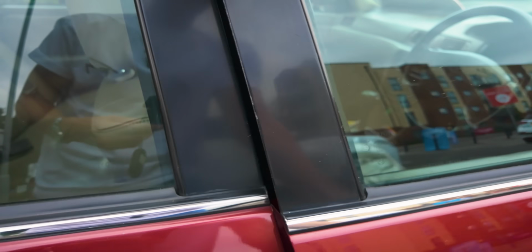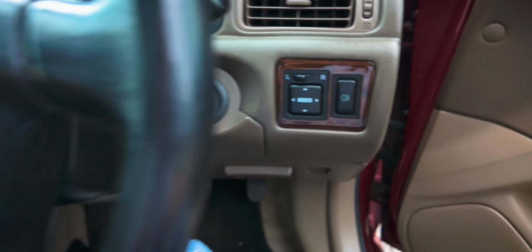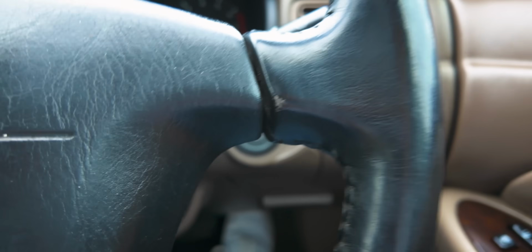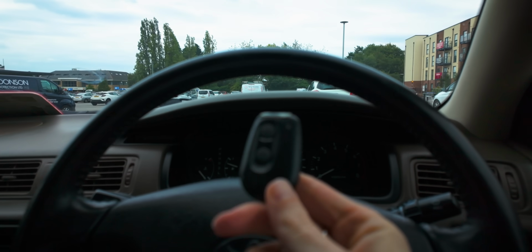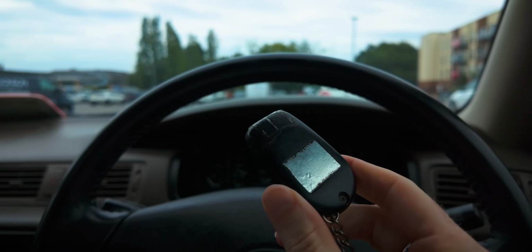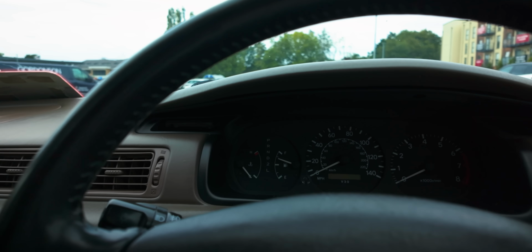Let's fire her up then. The only disappointing thing is we've only got one key. We do have an aftermarket remote fob though. I don't know whether that works or not, I've not tried it. I daren't in case I lock myself out of it. But this engine is as sweet as a nut. Listen to that.